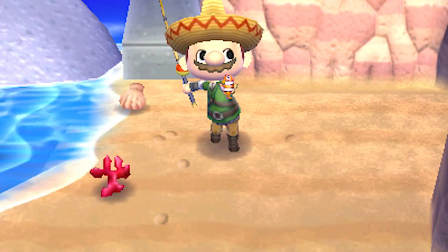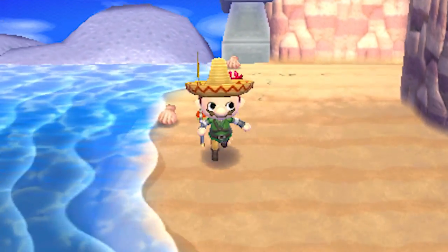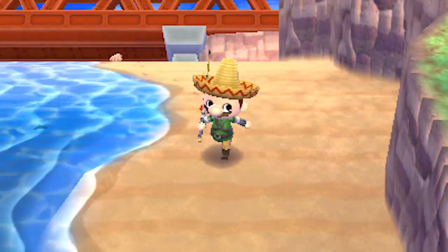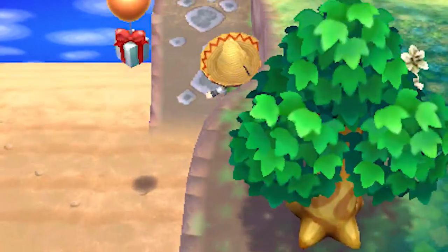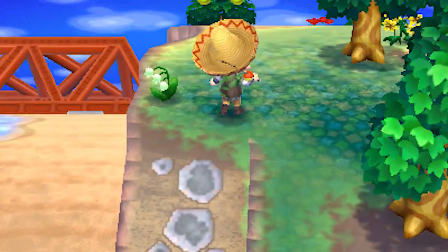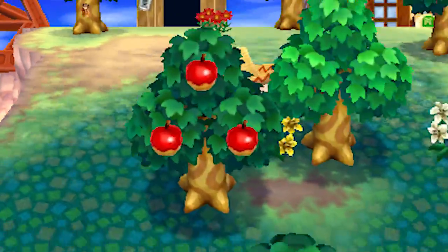Whoa. Oh, a clownfish. Okay, that's not new. It's tiny, though. Almost thought it was going to be a goldfish. Can't believe I caught two new things. Guess who doesn't care about the balloon stuff? Me. You guessed right. If you guessed me, you guessed correctly.